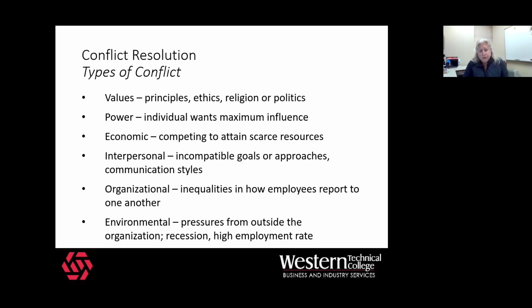And then we're all familiar, I think, with environmental pressure, such as recession, high unemployment rate, or, oh, I don't know, a big old world, masking extravaganza. So there are lots of things in our environment that we need to take into account, and potential areas of conflict that we want to overcome to help all of the things that we are striving for, our goals, to be met or minimized.